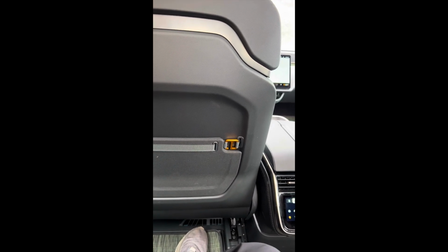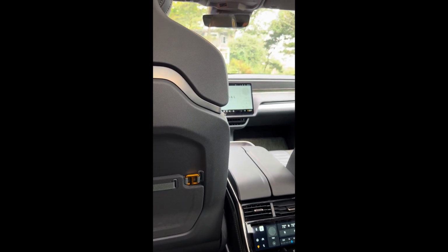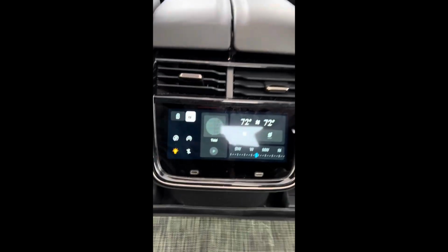However, in the front, like I said, they only have 2 ports, and one port is used for your hard drive for Gear Guard, and the other one gets used for your phone. So you don't really have other options if you want to add a radar detector. The back display, they've enhanced it and improved it. It's still pretty limited.